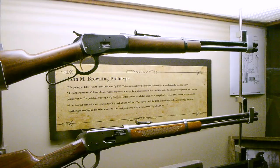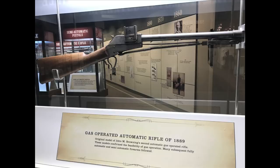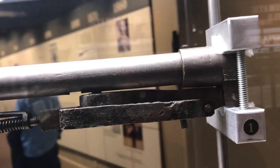But this gun perhaps represents Browning's greatest achievement, the gas-operated automatic rifle, which he built in 1889. It's really just a modification of his flapper gun, only in this case, the high-pressure gases inside the barrel are trapped here at the end of the muzzle, and that is used to cock the lever, causing the gun to fire a round every time you pull the trigger. The world's first semi-automatic rifle.